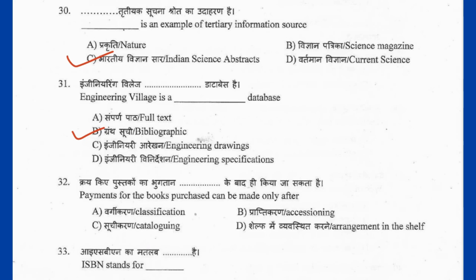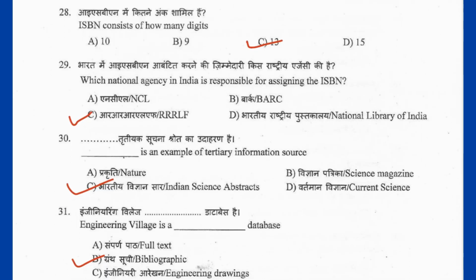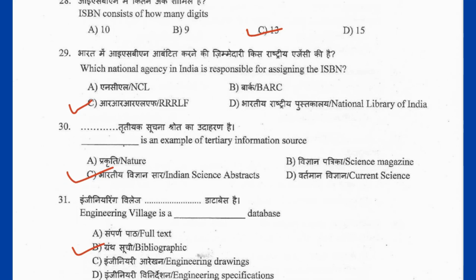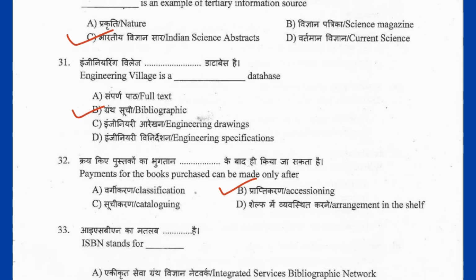Moving to the 32nd question, payment of books purchased can be made only after: A is classification, B is accessioning, C is cataloging, or D arrangement in the shelf. So the correct option is B, accessioning. Now moving to the 30th, we have done this one. 32nd we have done.